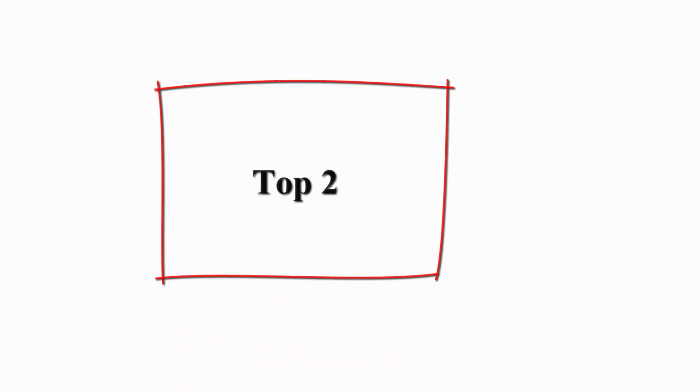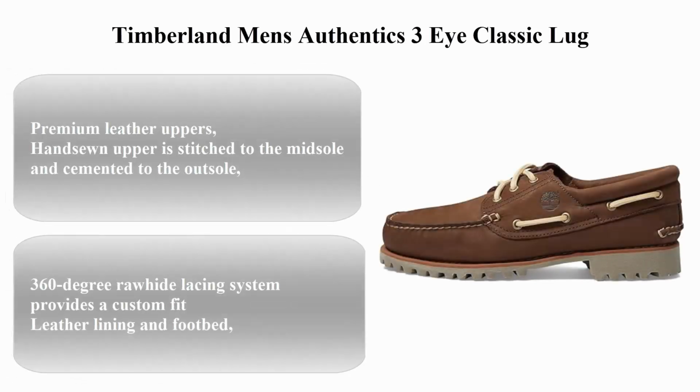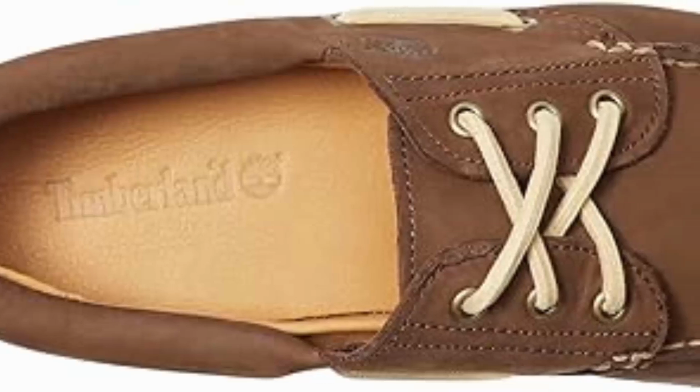Top 2. Timberland Men's Authentics 3i Classic Lug. Premium leather uppers. Hand-sewn upper is stitched to the midsole and cemented to the outsole.